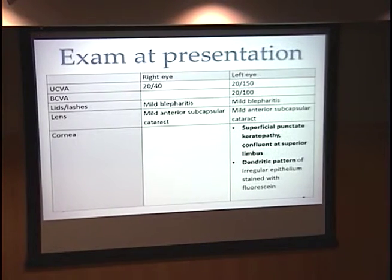On exam, he was found to have mild blepharitis in both eyes, mild anterior subcapsular cataract in both eyes, and in the left cornea, he was found to have superficial punctate keratopathy that became confluent at the superior limbus, as well as a dendritic pattern of irregular epithelium that stained with fluorescein.